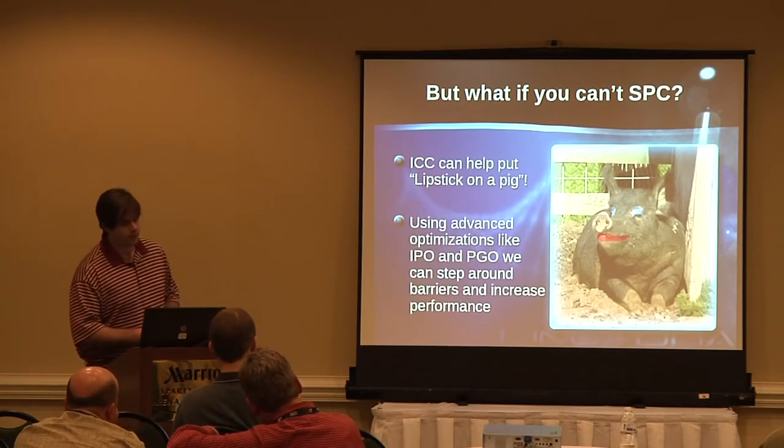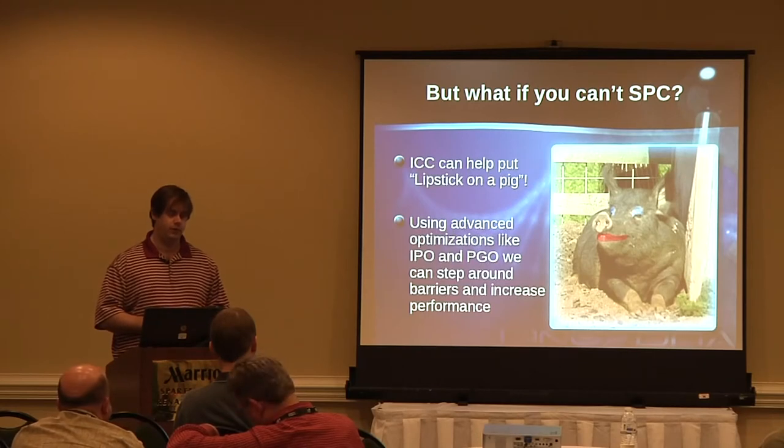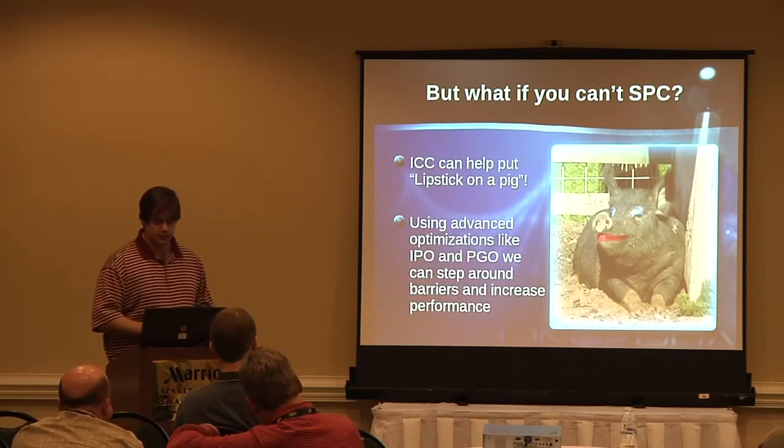And a lot of mainstream applications out there, in fact, a lot of Windows applications out there have been forced to do this to get the kind of throughput that they need for their applications.